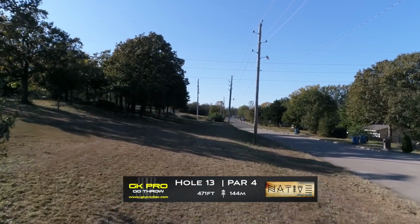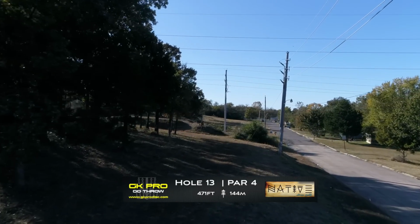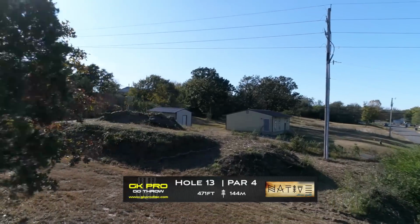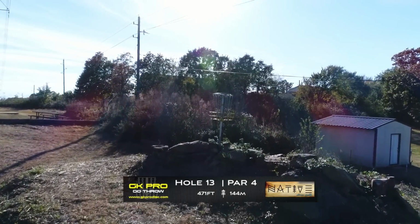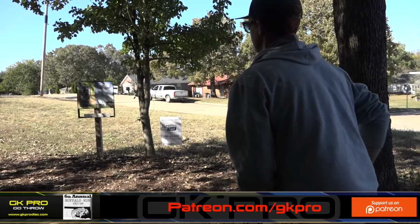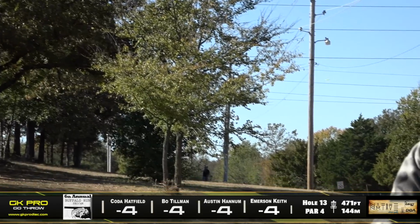Hole 13, we are straight into it. This is a par 4, 471 feet. The common play here is just to play the power hyzer over the OB road and try to get as far up as you can. You don't want to carry too far left because there are the trees, and you don't want to be in the middle of there because your second shot from there is so difficult. So you just want to stay open, put out a nice wide hyzer with something nice and stable, and just stay in the open. Leave yourself with a nice second shot up to the mound.